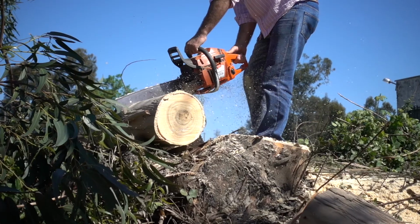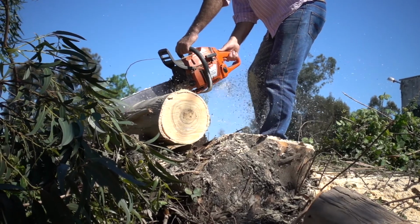Once you get that under control, it might be time to take a look at some of your nice mature trees. We've had some big winds over this spring and summertime, and you need to check for any loose branches or limbs and have those taken care of before we get into the winter season.